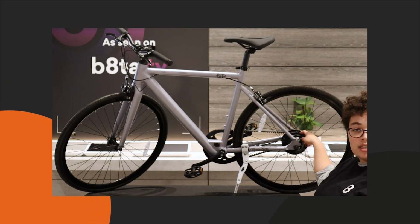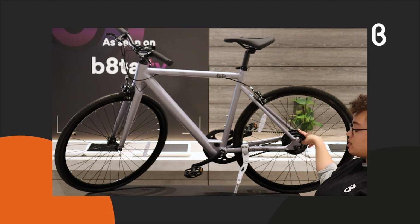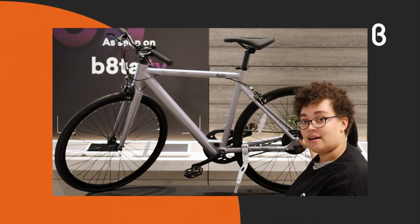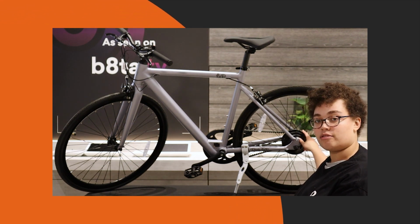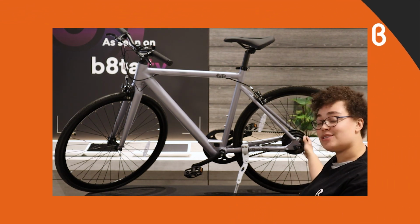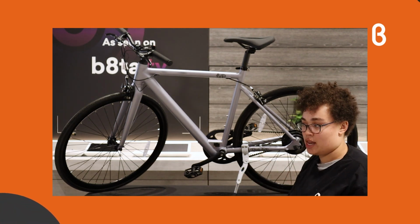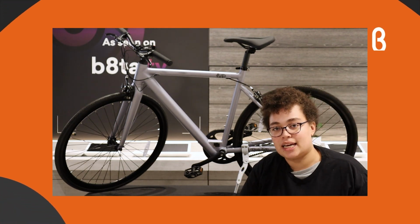Back here is the rear hub motor that this bike uses. It has a 500 watt peak, and a 350 watt sustain. Peak is the maximum output that it can give in one moment, power wise. And sustained is how much it can give over a period of time, kind of indefinitely. That number is 350 watts.